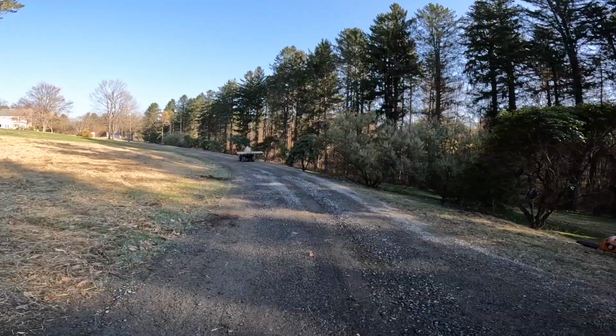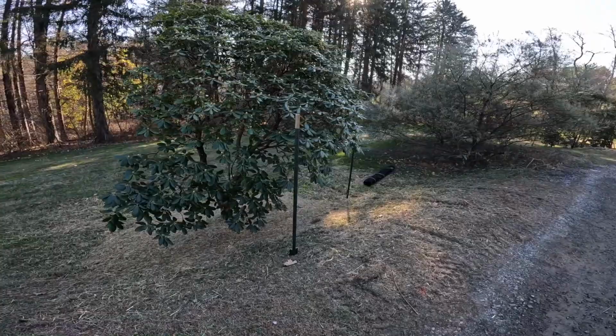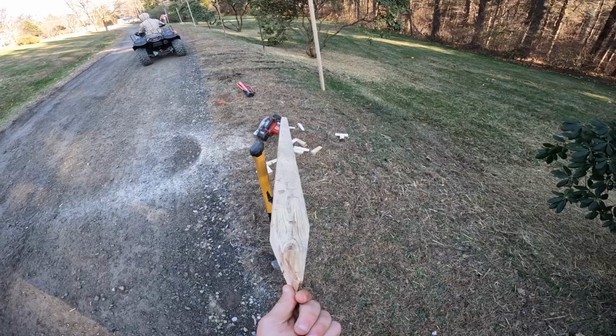Looks good. All right, let's do it. Like I said, we chewed through our metal stakes. So I'm just taking these 2x3s that we bought last week, cut a nice 45 on the end, so they're nice pointy stakes.